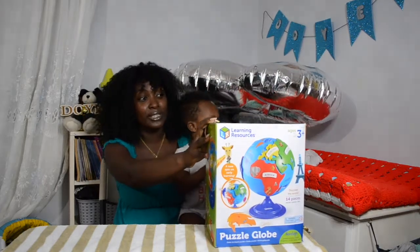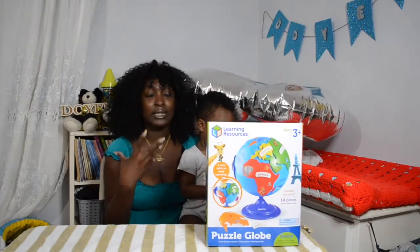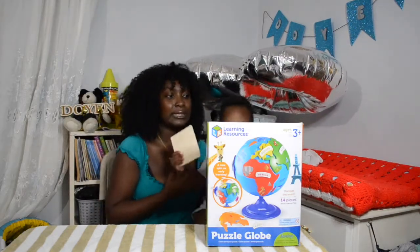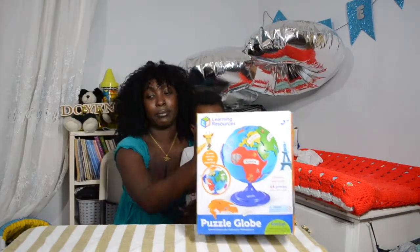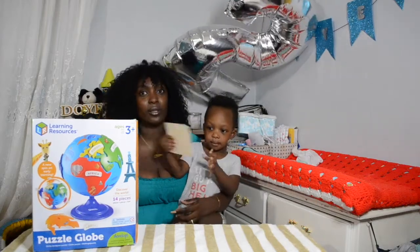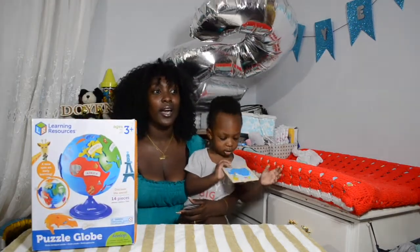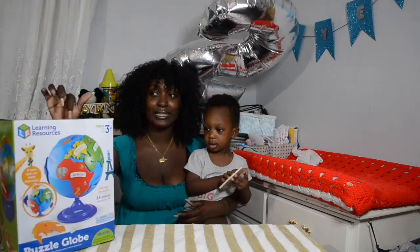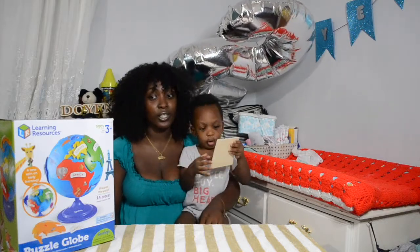So this is a Learning Resources puzzle globe, and it's just a globe with different pieces that teach them about the world and the continents, mainly landmarks and animals. It also teaches motor skills. It's blocking the baby, but yeah, I actually want to do a video putting this together with him. Hopefully I can do that. This is for ages 3 and up. He's not 3, he's 2, but I try to do everything in advance. Sometimes you don't have to follow what they say and do what you think your kids can manage. So I am eager to do this with him.